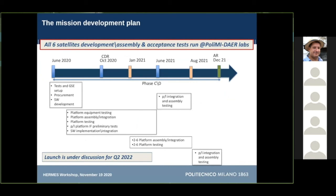The integration phase of the first triplet is incoming, since we had the critical design review at the Italian Space Agency during October 2020. We expect to end the integration by the end of the next year, 2021.